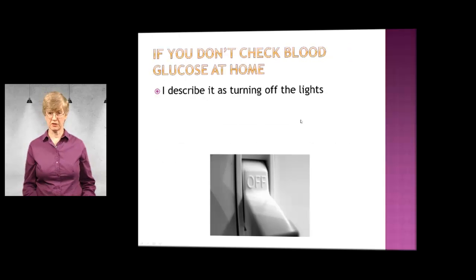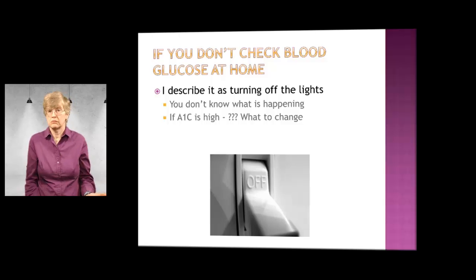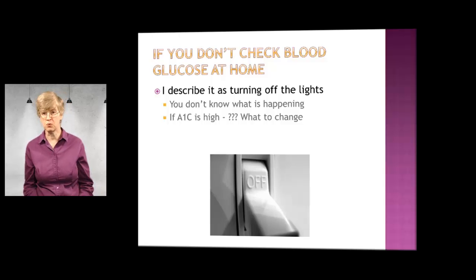If you don't check your blood glucose at home, I tend to describe that as the lights are off. So the light switch here is to the off position. I am sitting in the dark. And what that means is you don't know what's happening with your blood glucose numbers. If your A1C is high, your doctor has no clue as to what to do to help you with that, what to change. Do we need to add a medicine? Do you need to increase your activity? Do we need to focus on the food?